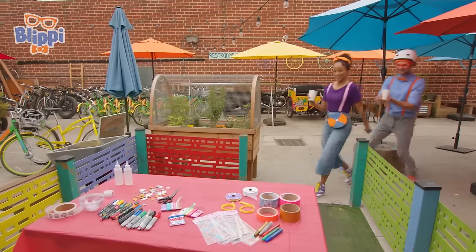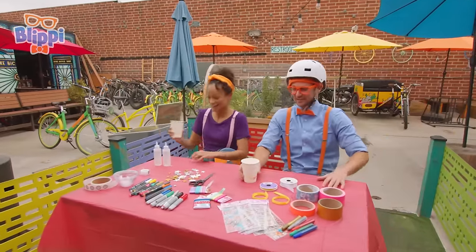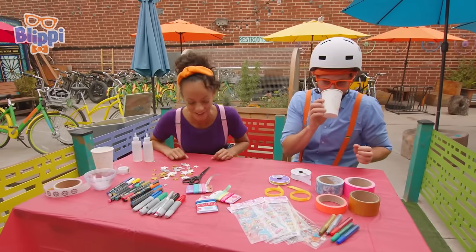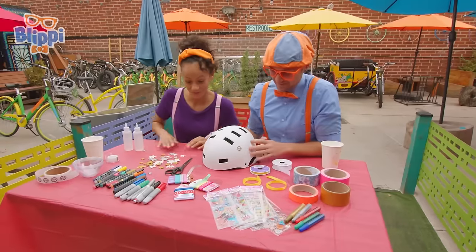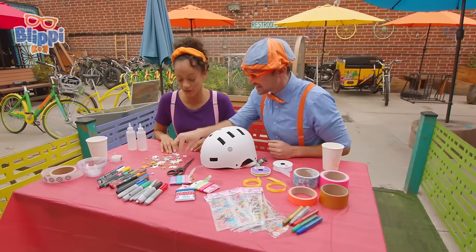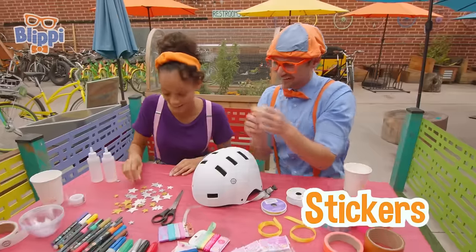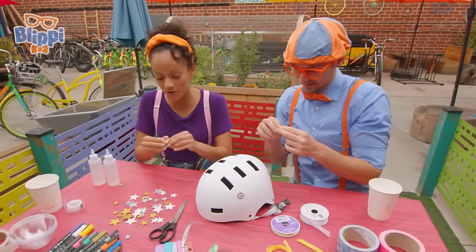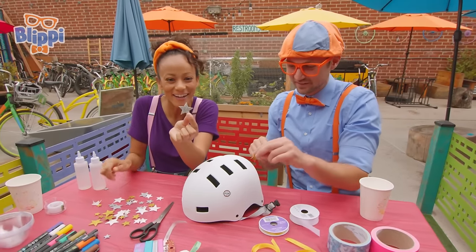Woohoo! Whoa! Yeah, look at all this stuff! Wow! Such great craft supplies! Yeah, let's decorate your helmet! All right! I love decorating! Yeah! This is gonna be so much fun! Yeah, looks like we have some stickers! Mm-hmm. Ooh, look! A little star! Yeah, which one is that? Gold? Gold. Ooh, we have silver too! Okay. Ooh! Peel off that. It's a little tricky to peel it off.